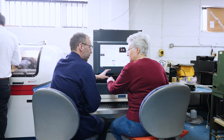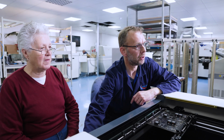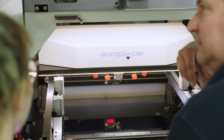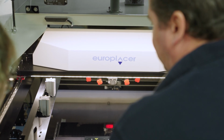The training that our team have received has been second to none. 3 days off-site, and then come back on-site. They've been trained over the course of a week to operate the machinery properly. They're able to problem and fault find. It's really, really good. The machine itself, the INEO, is a really intuitive image-based machine. Very easy to learn. It's not code-based, it's very visual. So yeah, our team have picked it up really, really quickly.